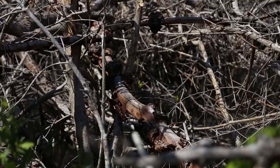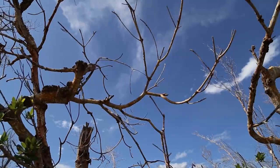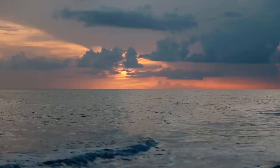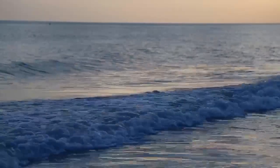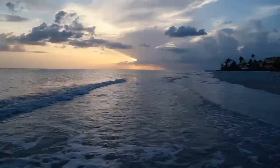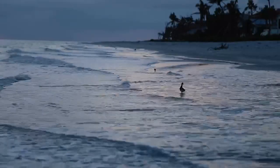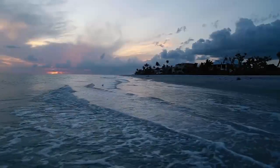It will be a long journey, likely years if not decades for the vegetation to return to its full glory. But as the sun sets on another day, the feeling of hope lingers in the twilight. This island is resilient and will return. Sanibel strong. Kate McVeigh, Spectrum News.